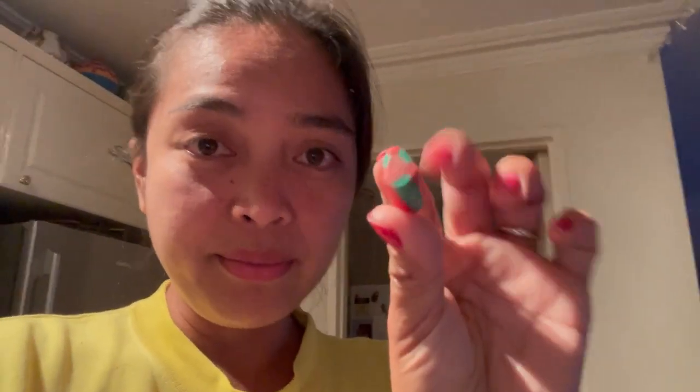This is the watermelon. Yeah. It's so candy. Mmm. This looks like watermelon. I like this one. So I like this too. Watermelon and ice cream. I'm gonna show you guys what I got.